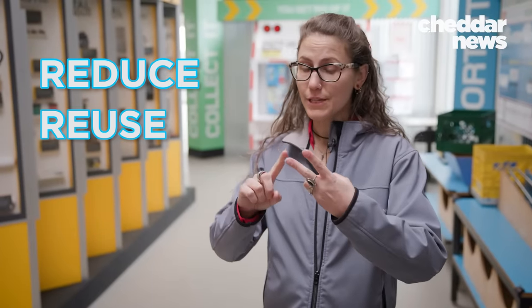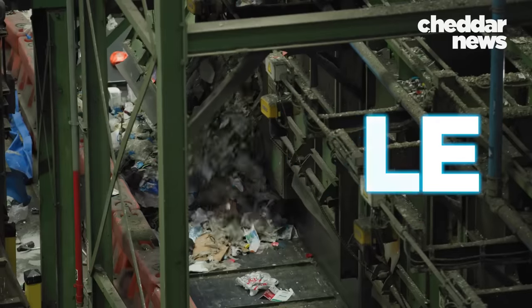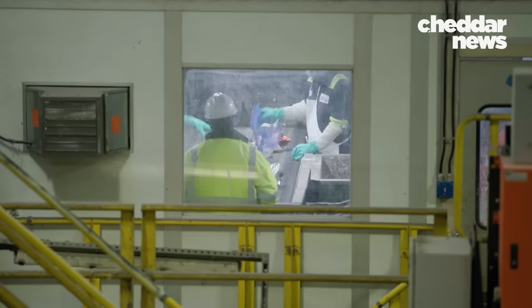The three R words in order of importance are reduce, reuse, and recycle. Recycle is third on that list. It is important, but it is not in itself a solution. So we should all be reducing first. We should just be using less stuff across the board. It's not just using less plastic, it's using less of everything.